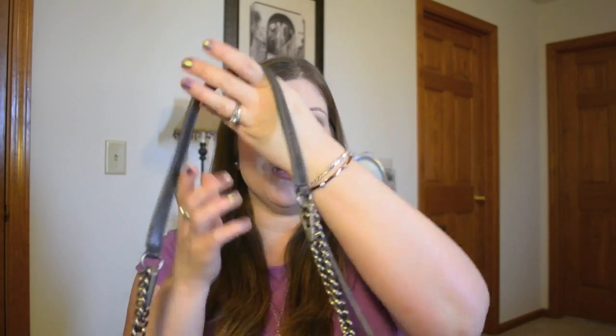And it's not as harsh as black. Black's a great basic handbag to have in your collection, but gray is a really interesting neutral that's maybe not quite as harsh as black. And so if you're just wanting a bag, this has a longer strap that you can wear on the shoulder or lengthen it up to wear crossbody.